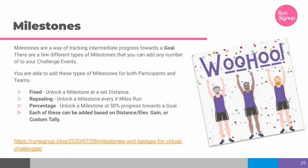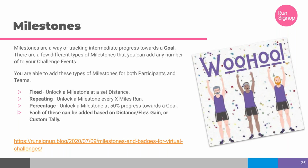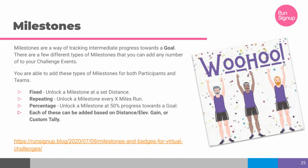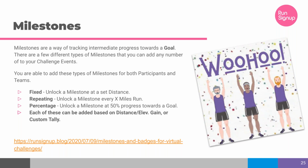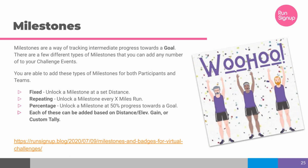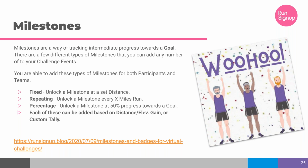Another interesting option for milestones is the percentage-based milestone. Percentage-based milestones are unlocked at a set percentage of each person's goal. So go back and remember, we are able to say a goal is defined by me, the race director. I want to say everyone has to do 1,000 miles, or it's set on the user end. The user says, hey, I want to do 500 miles this summer. That's good enough for me.